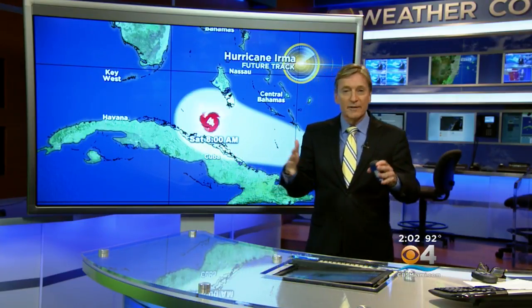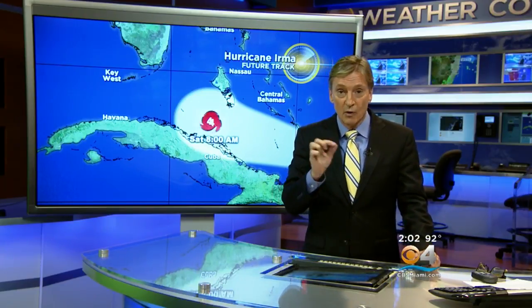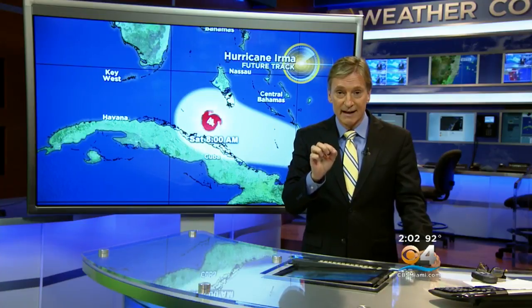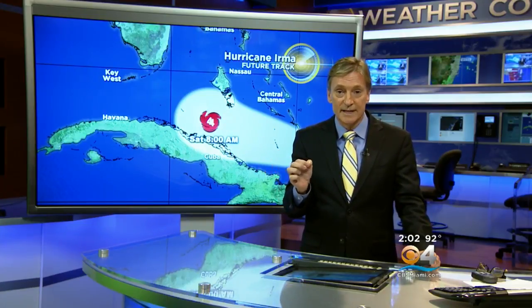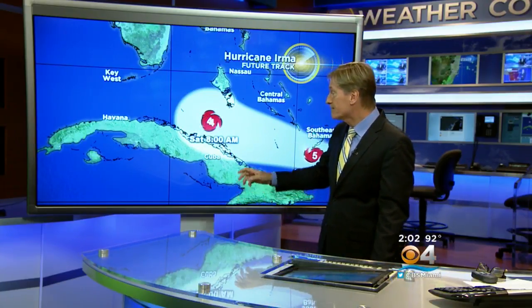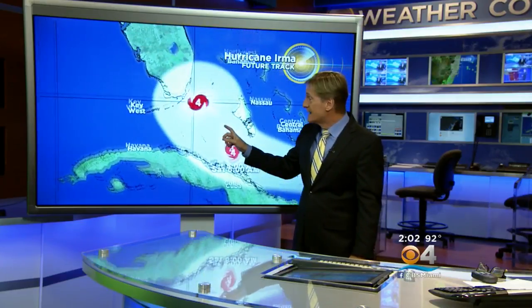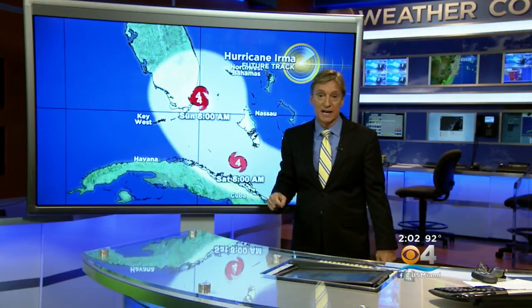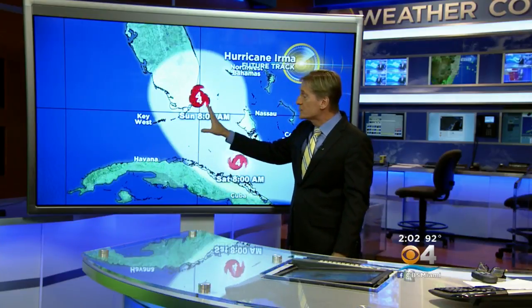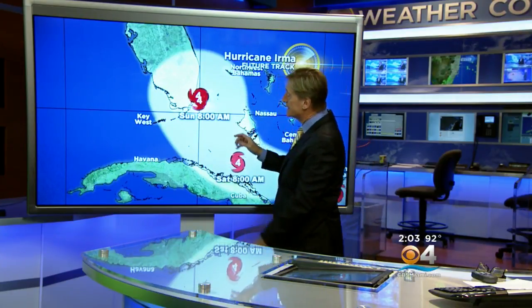Now, Category 5, we go down to 4, and it sounds like a lower number. The qualification for Category 4 is 130 miles an hour to 155 mile an hour winds. So very high winds with a Category 4, and that is the forecast intensity when it reaches South Florida. Now, the cone is also shrinking in South Florida. This is the 3-day time period, so the uncertainty is growing less.